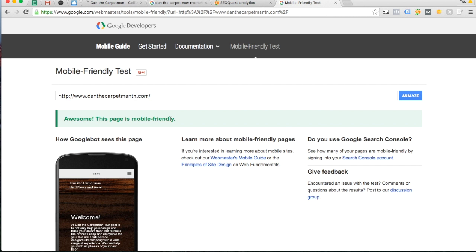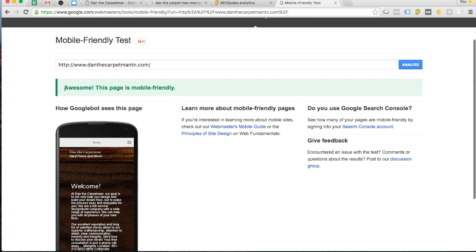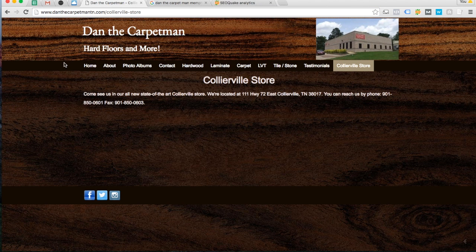All right, back to this mobile friendly test that I ran earlier. Google says, awesome, this page is mobile friendly. That's a good thing. Google wants your website to be mobile friendly, and since you are, I'm not going to waste any time talking about that. Good job there.